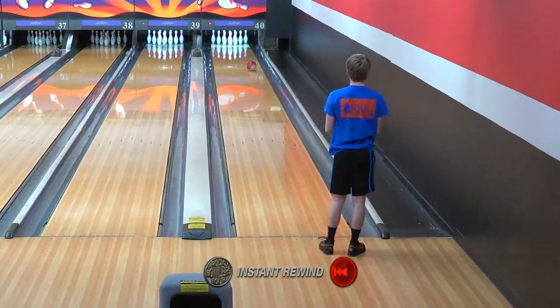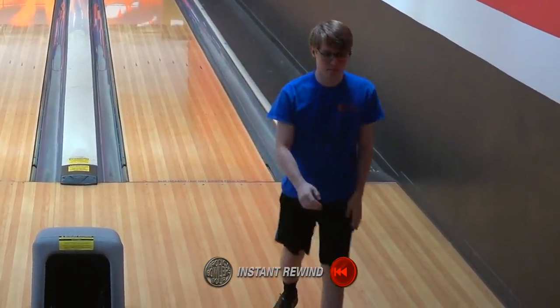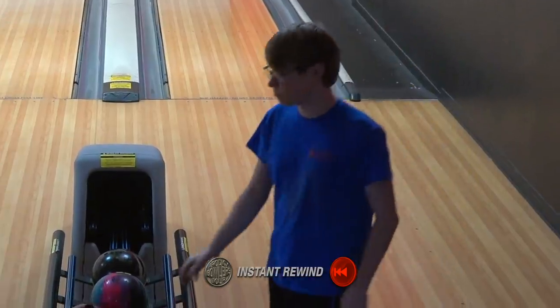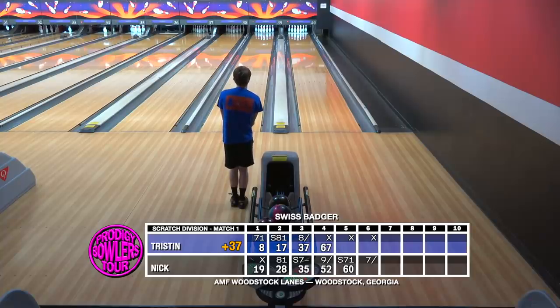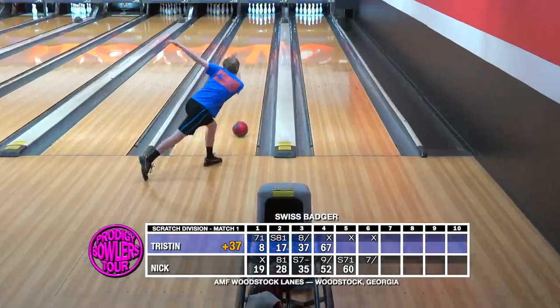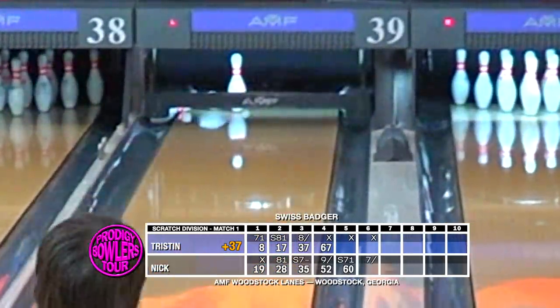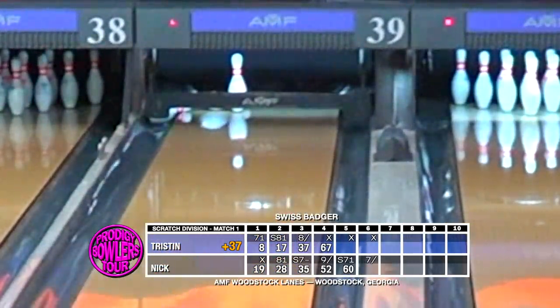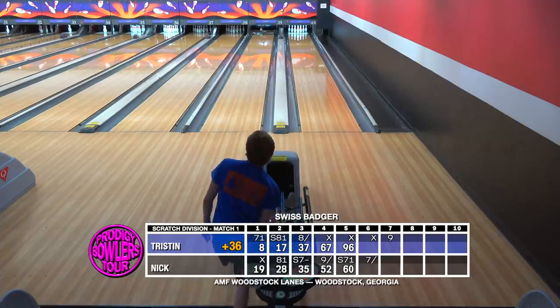Watch his reaction to it. He knew that was good as soon as it left his hand. It was just a matter of standing there waiting for it. Do I hear 4 in a row? I do not. Tried to roll the 2 from behind.